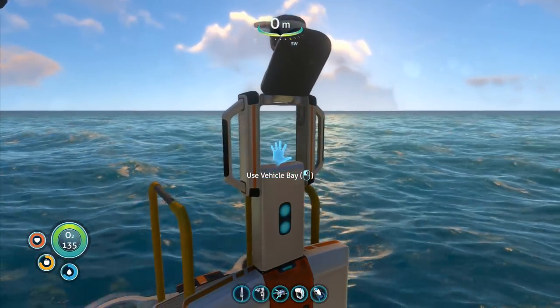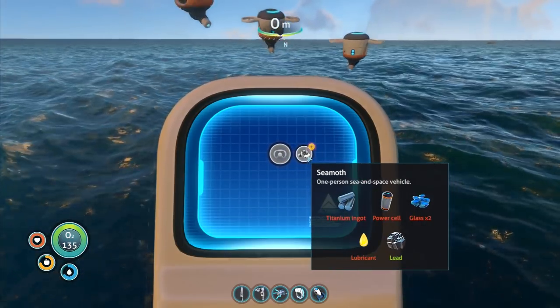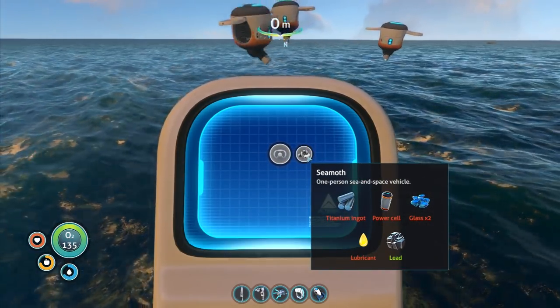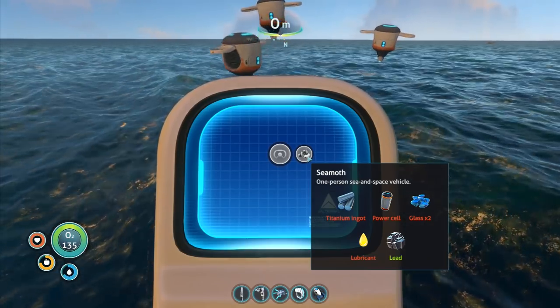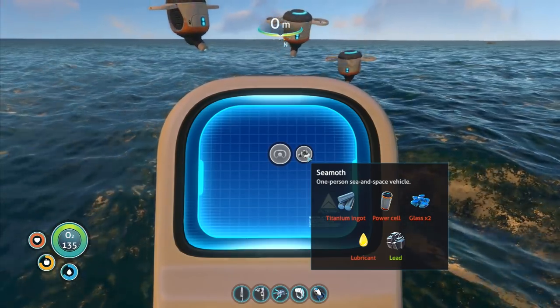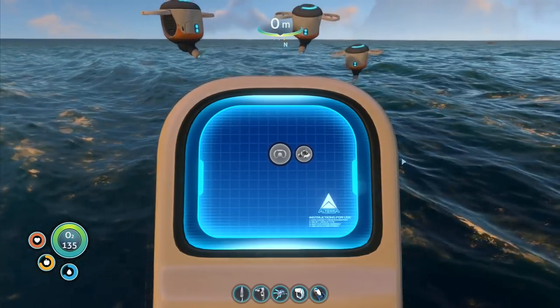Right, let's use that, and then we use this one right here. Vehicles. Seamoth, right there. We need a titanium ingot, a power cell, glass times two, lubricant, and lead. Okay, titanium ingot is easy. Lubricant is easy. Power cell is... I don't remember what that needs. And glass is very, very easy.